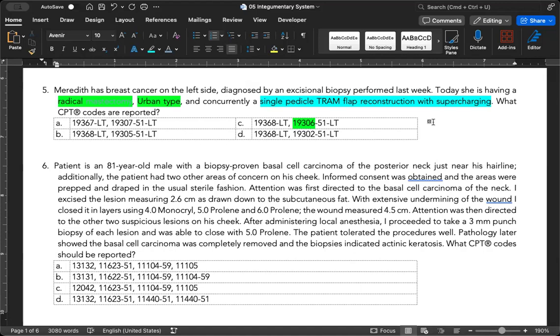TRAM? Yep, TRAM. T-R-A-M. Okay. So underneath the alphabetic index for TRAM, it actually tells us what that TRAM stands for, which is your transverse rectus abdominis myocutaneous, and that's a flap. So we're doing it for breast reconstruction, and then we're looking at with supercharging. So that gives us our 19368. So let's go take a look at 19368.